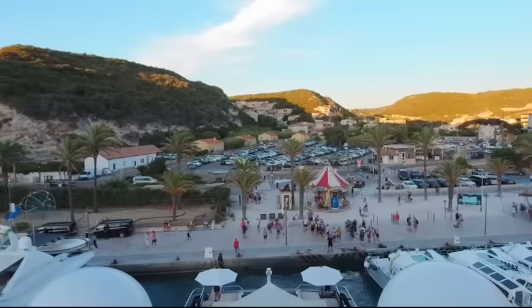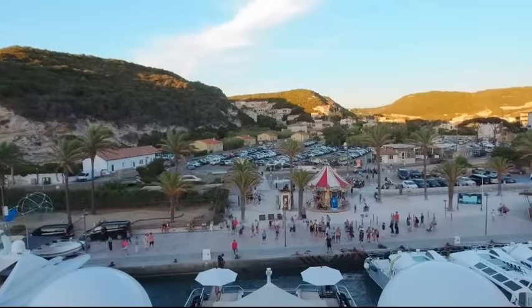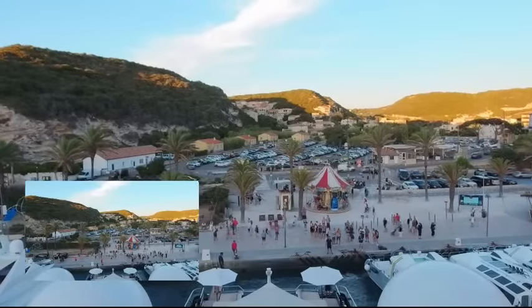Just moving that camera so you guys can see there's actually quite a big crowd gathering on the dock here. Yeah, copy. Pretty much everyone in town slept on the belt.